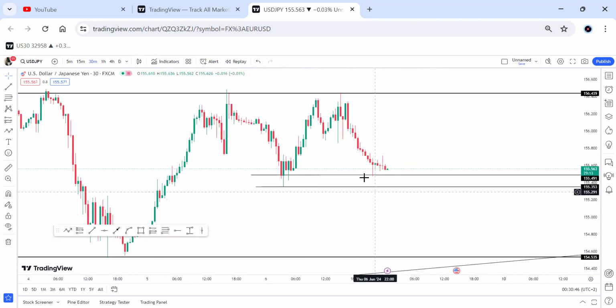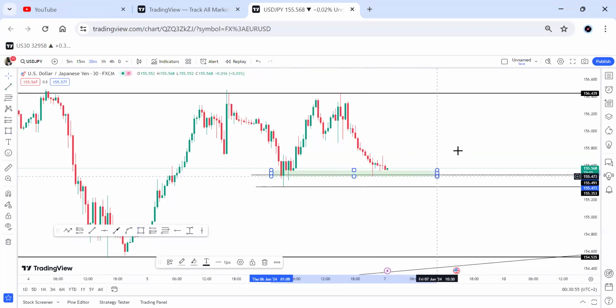So obviously from here, the market is rejecting. What are we looking for? We're looking for buying opportunities. Cool. That's when we say we have our what? Our support, right? We have our support.